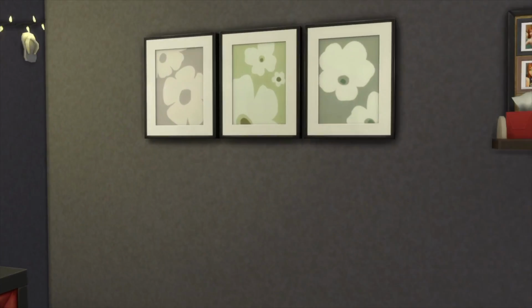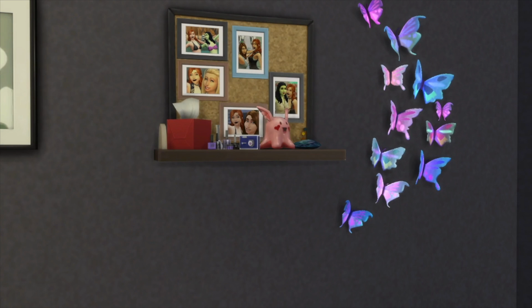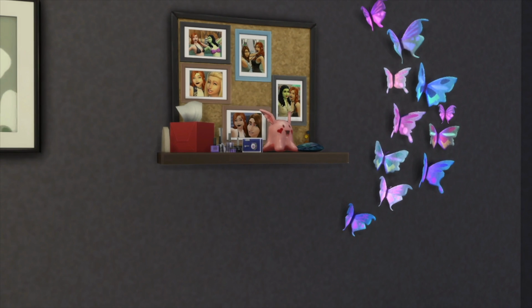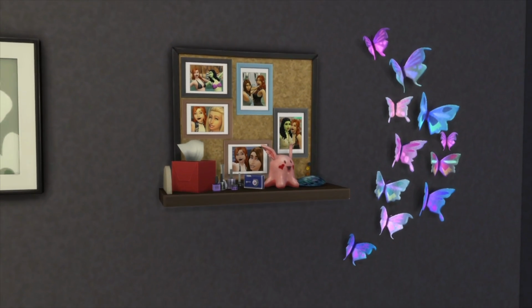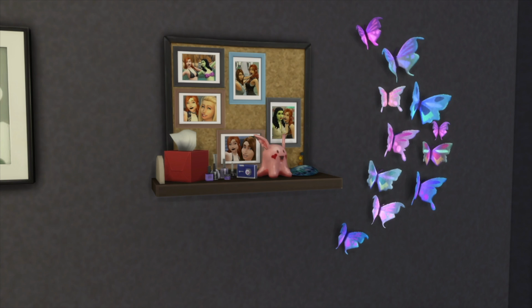I guess I'm just drawn to those kind of people, but yeah, so I'm going to be showing you a lot in this room. But over here, there's a collage of her and the friends she made when she went to Strange Town. There's nail polish over there. She has a little Medusa, and there's a lot of the stuff that were gifts from Dirk.